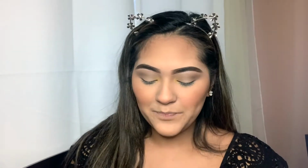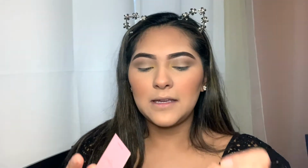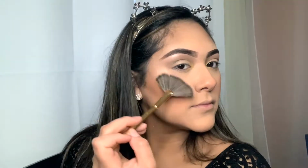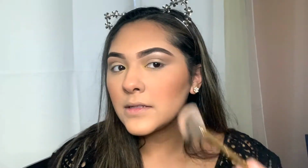So next I'm going to be taking this Wonder Beauty highlighter. This is in the shade After Hours. It's really cute, and I'm just gonna take it on this little fan brush and highlight. Yeah, that's cute.